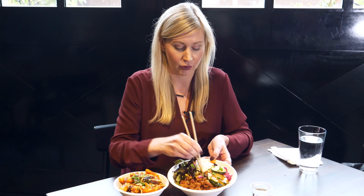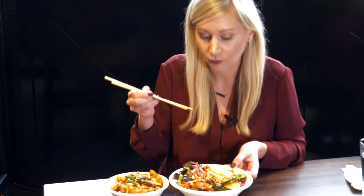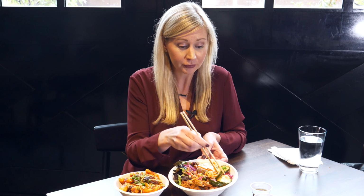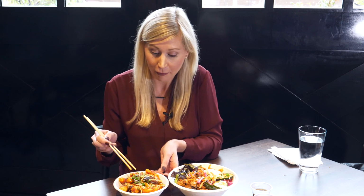It's so good. If you haven't tried it, you have to do it. It's so fresh. The pork has a great spice to it. What I love about the cucumbers is they have this great vinegary flavor, and it's so good. I also love it because this is something you can eat and it just feels like it's healthy, because you have all these veggies.